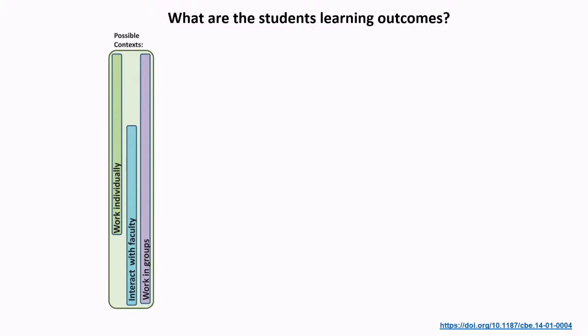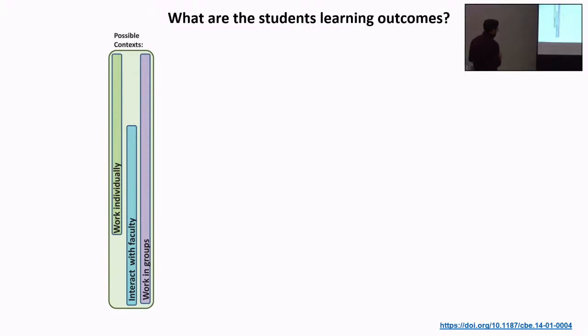So now, let's go over what the whole CURE structure looks like. Professor Dolan, with some of her co-workers, crafted a structure of CURE project based on what are the context of CURE project and what are the activities we do in CURE project, as well as what are the long-term and short-term outcomes of that CURE project, okay? So you can go over there, it shows what possible context of CURE project. So context would be, maybe a student might work individually, or they might work in a group, no matter what they do, depending on how we design our CURE project.